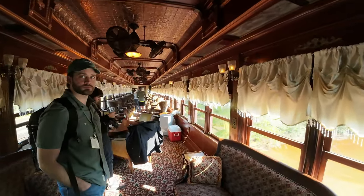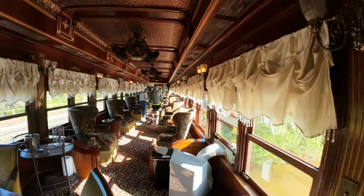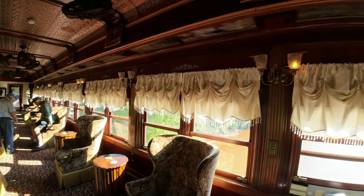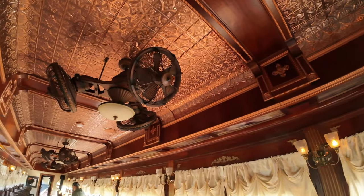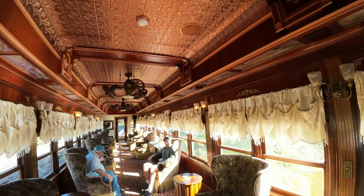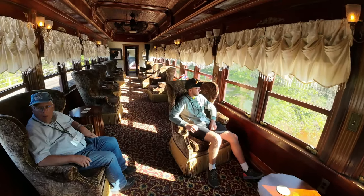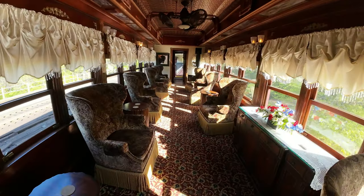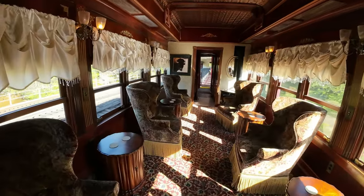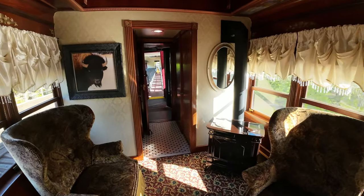All right, now we are in the newly refurbished number 3 Pullman coach. So Jamie said this is newly refurbished number 3 Pullman. Look at the styling in here. The overhead fan systems, tin ceilings. There's rotating individual chairs. This is riding in luxury. Pretty cool.